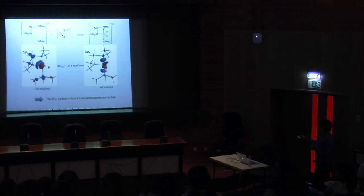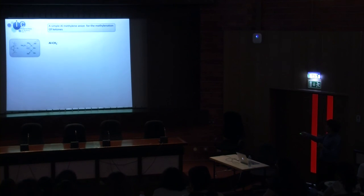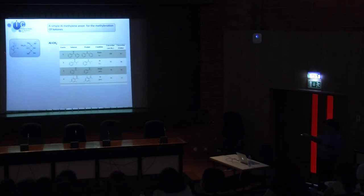So this methylene anion, I'm not going to go through the calculation. The calculations were aimed at showing that this carbon here is actually a true pentacoordinate carbon because you've got orbital interaction with the five bonds. It's not only electrostatic. We show that orbital interaction proceeds in the five directions. So we truly have a pentacoordinate carbon. But I'm not going to go into the detail. Just to finish with, I can show you that this simple methylene anion can be easily made by anybody. You just have a carbene, you add trimethyl aluminum in excess, and you generate the species quantitatively.